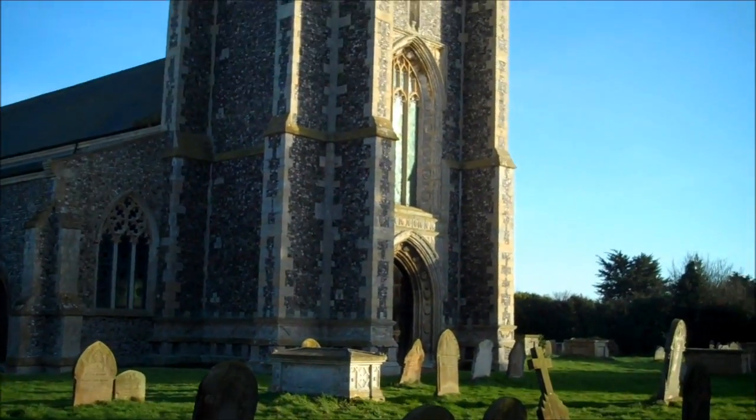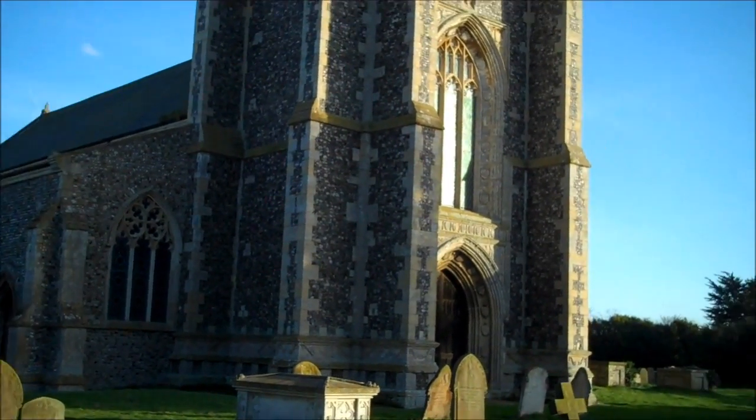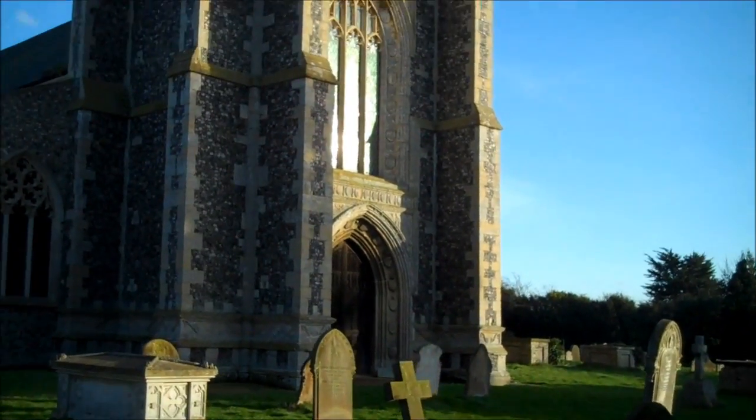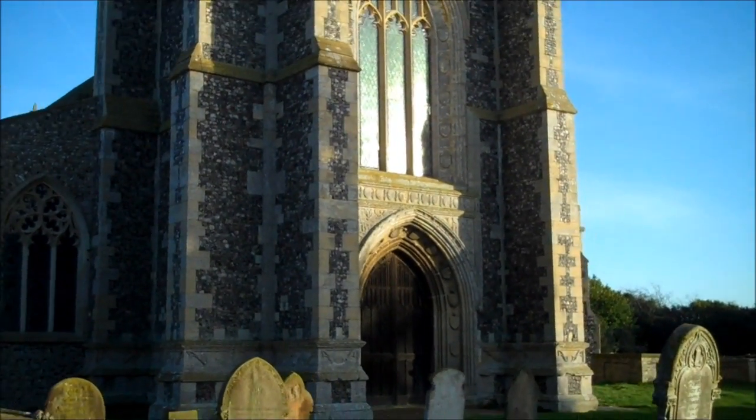That may look like an ancient churchyard, but in fact most of these stones appear to be from the 19th century. But the church itself is magnificent.